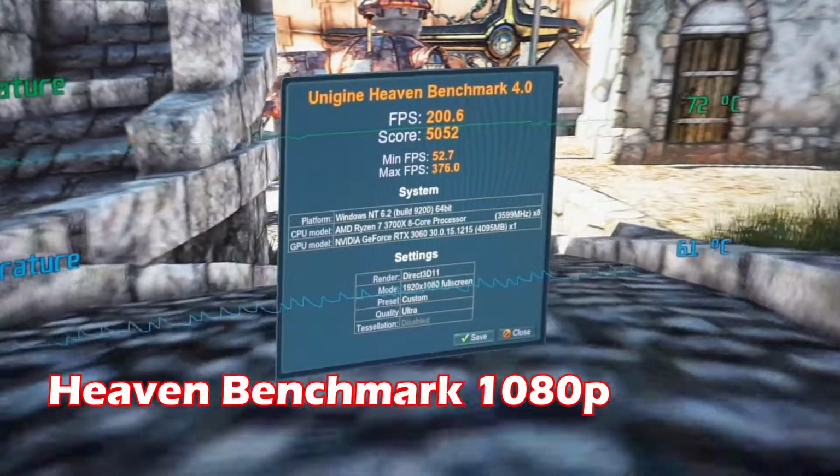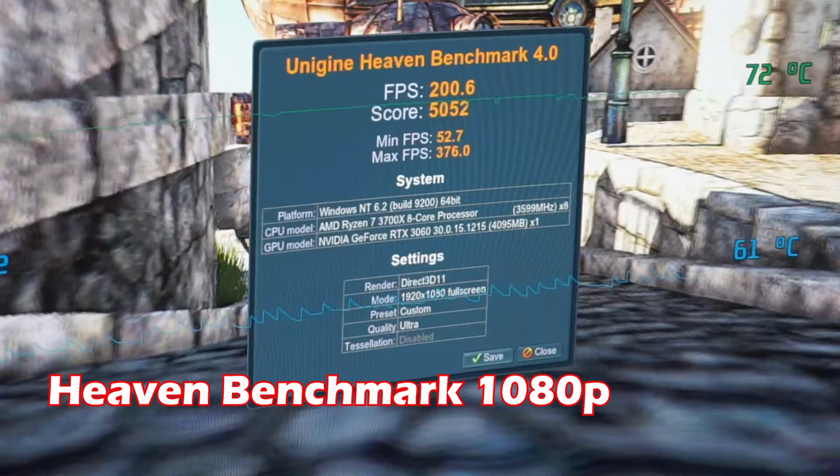Here it is, the final result. Let's pause it, and the score is 5052.